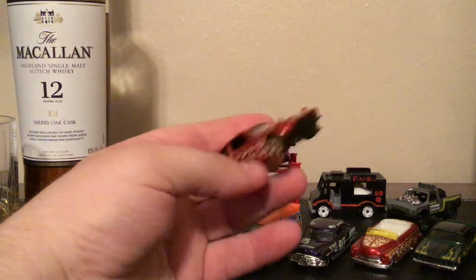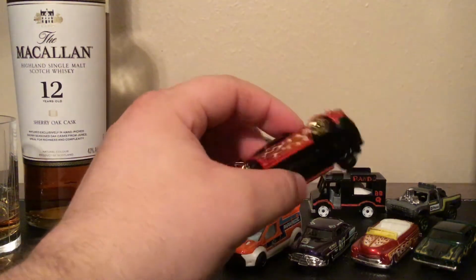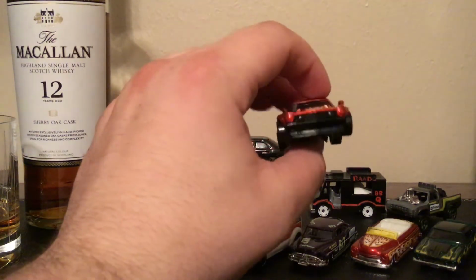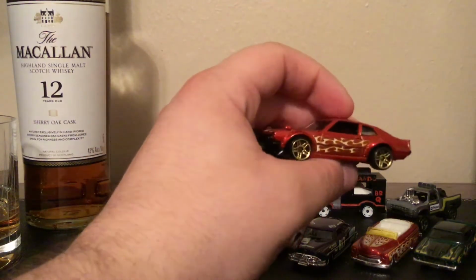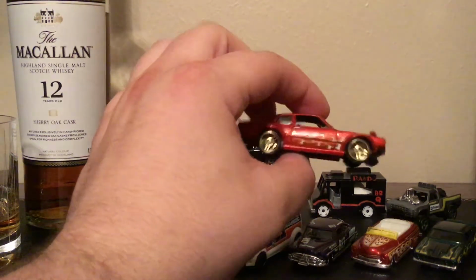Now this one I do like. It's kind of like a Mustang, but a little lower than a Mustang. It's still cool. You got the fenders. And then you got the mirrors on the hood. It's kind of like an import deal. I like it.